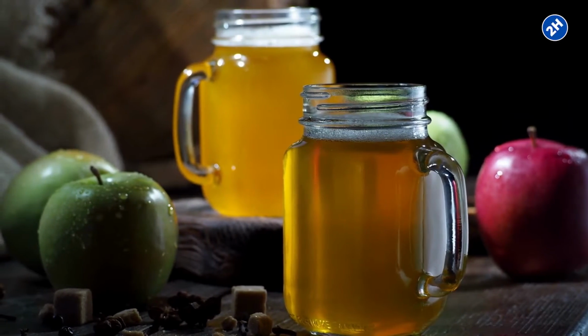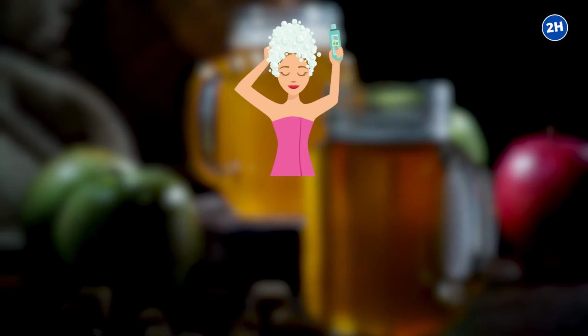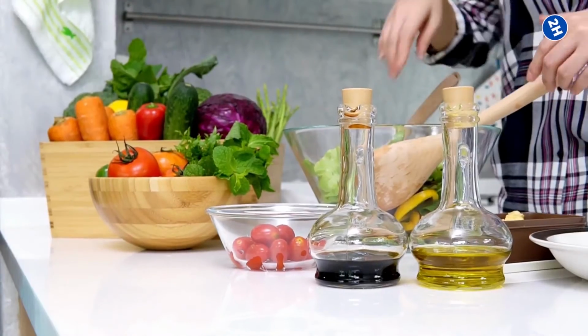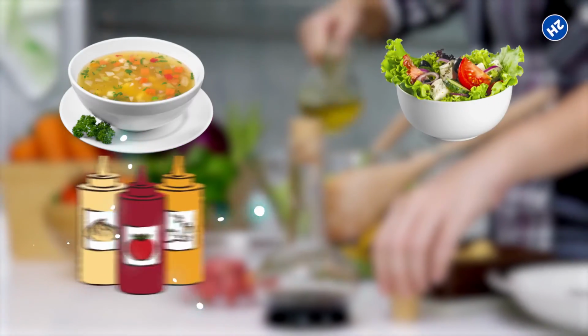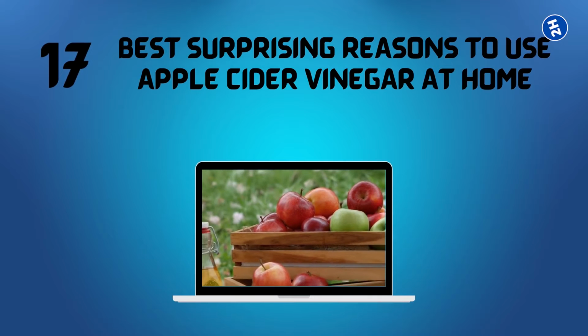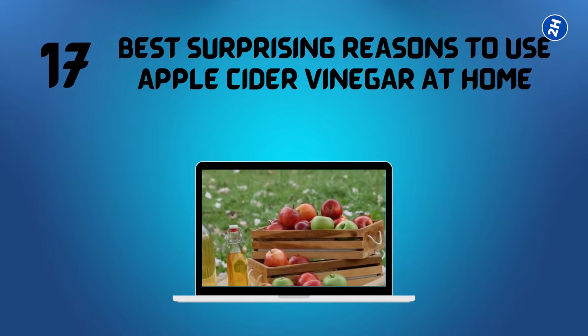Apple vinegar applications include drying, washing hair, preserving food, and enhancing skin function. It can also be found in all kinds of recipes, including soups, salads, sauces, hot drinks, and more. In today's video, we will share with you 17 best surprising reasons to use apple cider vinegar at home.